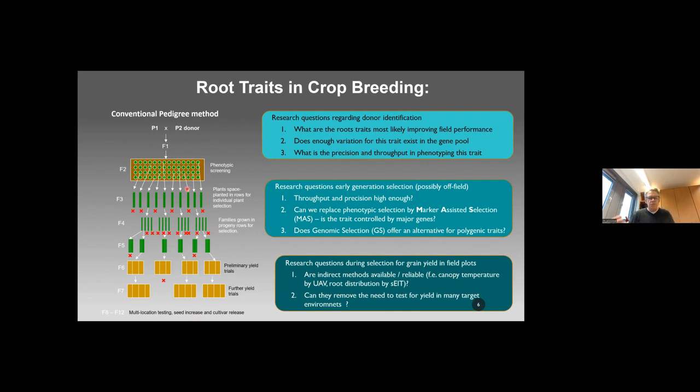And the first most important question probably is, what are the root traits that are most likely going to improve our field performance? Which are the root traits that we should breed for, or at least select for in a donor? If we have decided what the traits are, the next question is, does enough variation exist for these traits so that we can identify donors with a high expression of these traits?